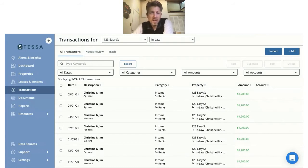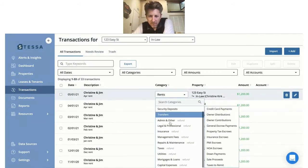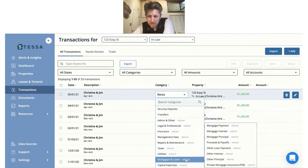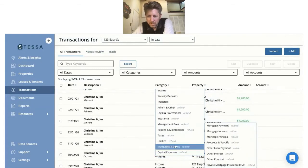Is there a category for a cash out refinance? Yes, there is. So if you have a big cash out, like a loan proceeds number, there's actually a category. Let me find it here. Mortgages and loans, proceeds and payoffs. And if it's a big money in number, that would be a money in, so it would be a refund basically. That's how we note that something is a reverse or contra what that category typically is. So loan proceeds would go under here, mortgages and loans, proceeds and payoffs.